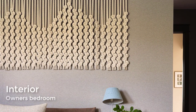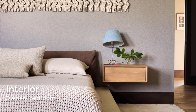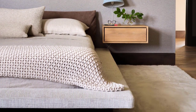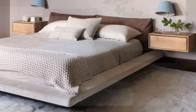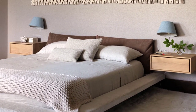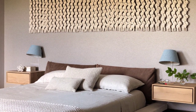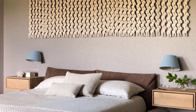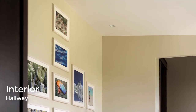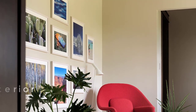The living room and main bedroom both feature plush rugs. A series of custom built-ins and furniture are featured throughout the residence, bringing additional functionality to the hallway spaces.